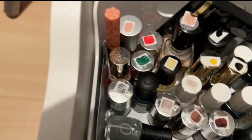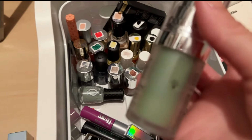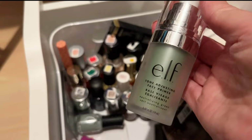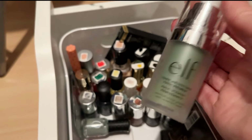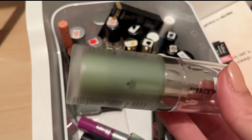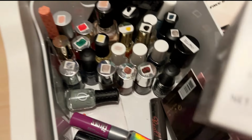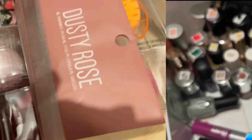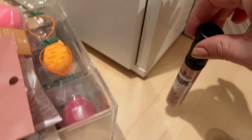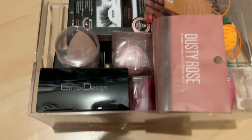And here I have some old nail polishes that I need to deal with. But what I have found here, I have an old primer from E.L.F. I never use it. This is the Tone Adjusting Face Primer. I think I got it as a gift with purchase, so I'm going to pull this out to use it. I have a backup of the E.L.F Halo Glow and another face powder by Units. I decided to use the Essence Volume Stylist mascara.